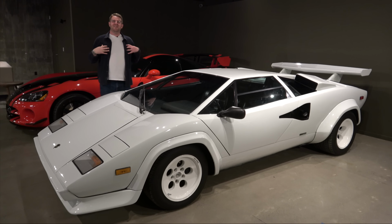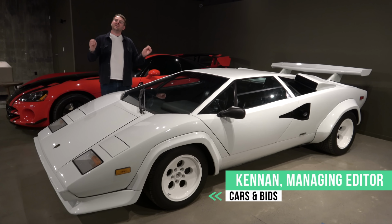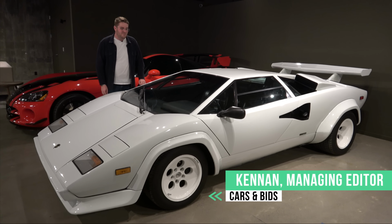Hi everyone, I'm Kennan from Cars and Bids, and today we're talking about the finer, more subtle details of a very unsubtle car. Recently, I helped Doug prepare his gorgeous Lamborghini Countach for the illustrious La Jolla Concours d'Elegance, and we actually won an award there for this car's originality.